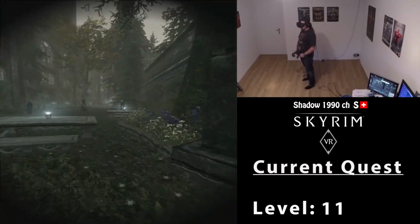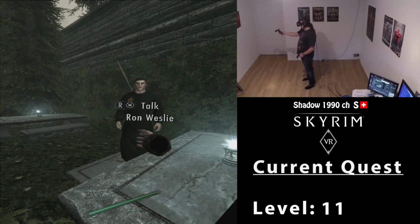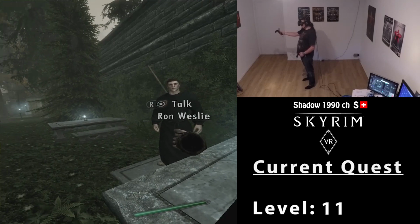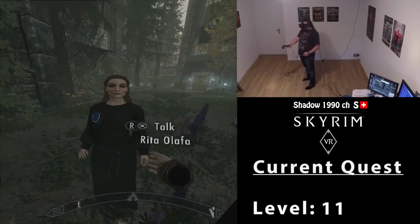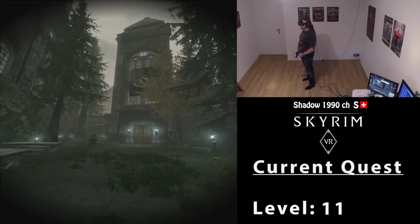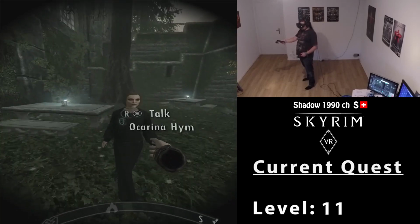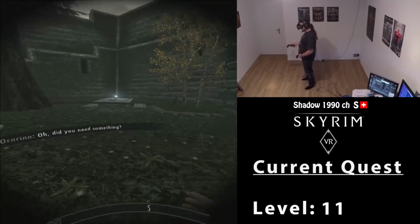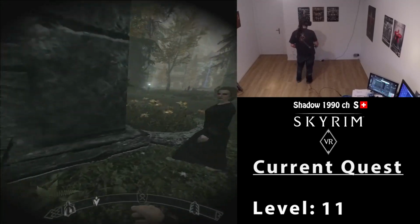Red Tower. Aha. This is where the communists live. Ron Wesley. I'm pretty sure that's not how you write his name. Right? And that's Hermione, isn't it? No. Rita Olava. What the heck? What in the world? Who are you? Ocarina. Oh, did you need something? Yes, Ocarina. Indeed, I did.